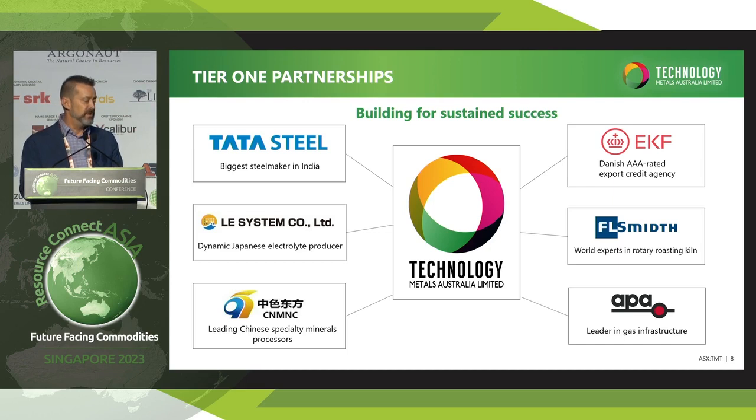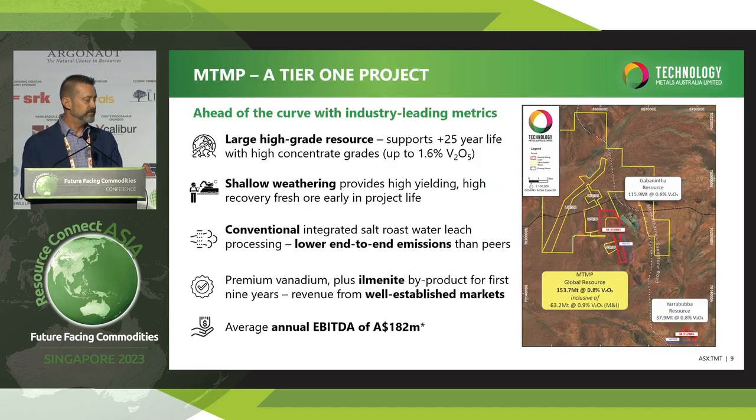So really, really important. And on the other side of that slide, we talk about EKF, which I've mentioned with that funding support. That's linked to FL Schmidt. FL Schmidt are a Danish mining equipment provider. They are the leaders in vanadium processing technology. So we've been working with them since 2018. So really important relationship there. And that, as I say, links back to then EKF supporting the funding and development of the project.